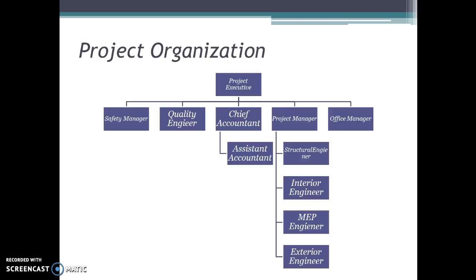The structure engineer is responsible for all the core and shell, all the structure related stuff like the concrete, the masonry, the steel, and all the related detail. We also have the interior engineer, who will be focused on the finish, the interior layout, the drywall, and tiles. And the MEP engineer, who is responsible for mechanical, electrical, plumbing, fire protection, fire alarm, everything related to MEP.